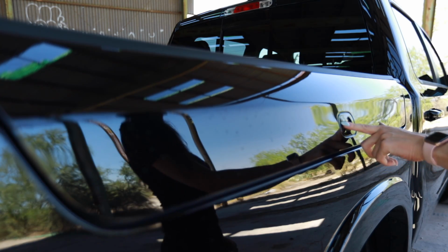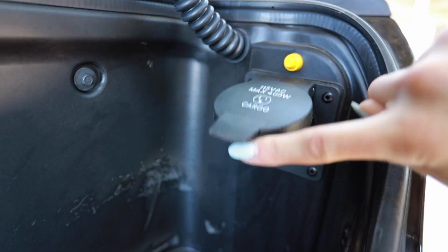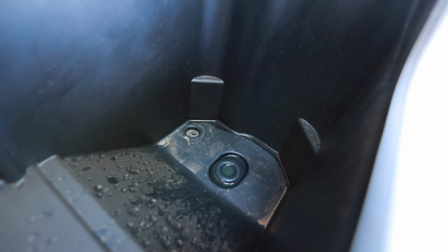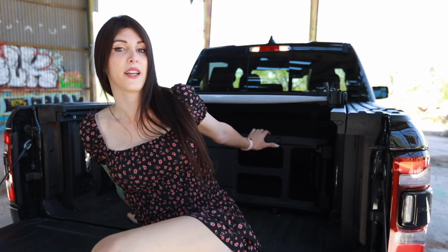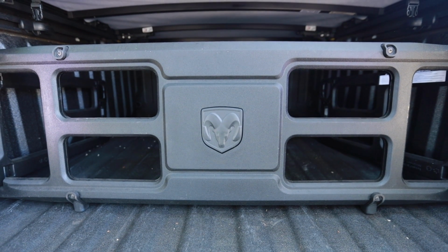Not only does it have these Ram boxes on the side, which have power inverters in them, they are lockable. Even the button to open and close it has the soft touch feature, and you can fill it full of ice if you want to keep some frosty beverages in there. And there's also LED lights back here. There's a divider that I failed to figure out how to set up. Sometimes shapes get the best of me. And it also has an origami tailgate.